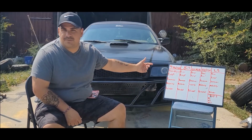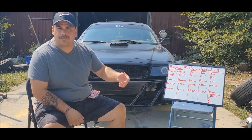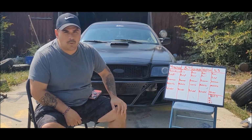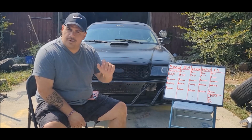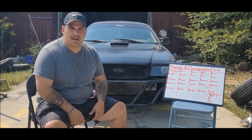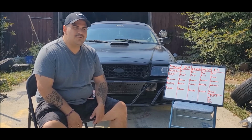Now, obviously, these prices can vary, especially if you do the work yourself. Although as we get further along into these swaps, it does get harder for the everyman to pull off some of these. So we're just going to assume that at one point or another, you're just going to use a shop to assist you with your installs.